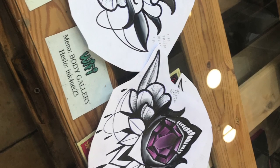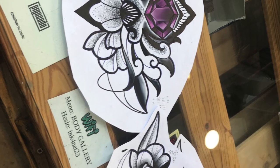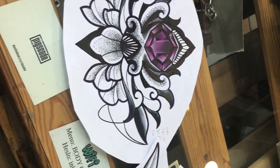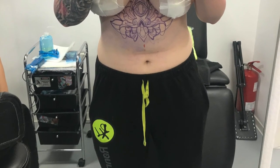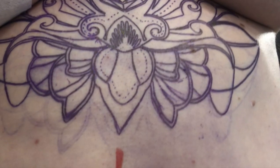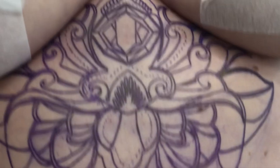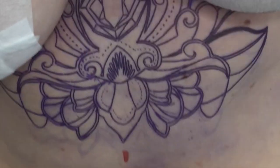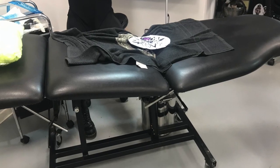And here you can see two of the designs that I had to choose from. Alexis was kind enough to print them out for me, so it's easier to see and to make a decision. And this is a particularly difficult part to tattoo on, also I heard, because it's time consuming to place it perfectly. Sometimes it needs to be rescaled, readjusted. Not everyone is perfectly symmetrical, so it took us quite some time to get it right.